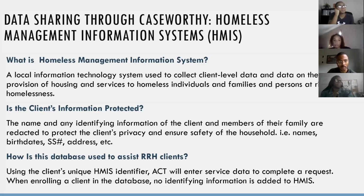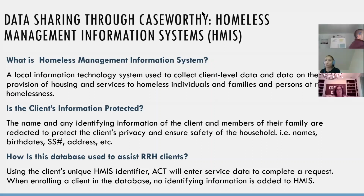I know we all know that, but I know there's some new staff in here, and they may want to make reference to the name, even something as simple as initials. You don't have to do that. That HMIS ID will reign king or queen in this situation.